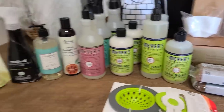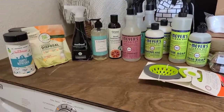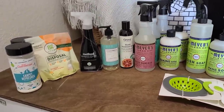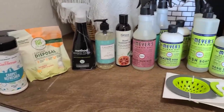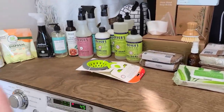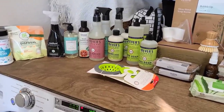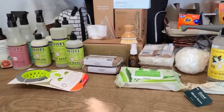So, but yeah, 90% of the stuff I get from Grove. I started doing Grove when Bobby got deployed in 2018, because it was just a lot easier when it was just me and the kids, and I just keep doing it. We also live in an area where we don't have a ton of stores around us, so this just makes life so much easier. But yeah, those are a lot of my ride or dies. There's some other stuff, like you guys know my Wood for Good and my Method anti-bac. So there's other stuff that I use also, I just didn't need to replace them, that I absolutely love through Grove.